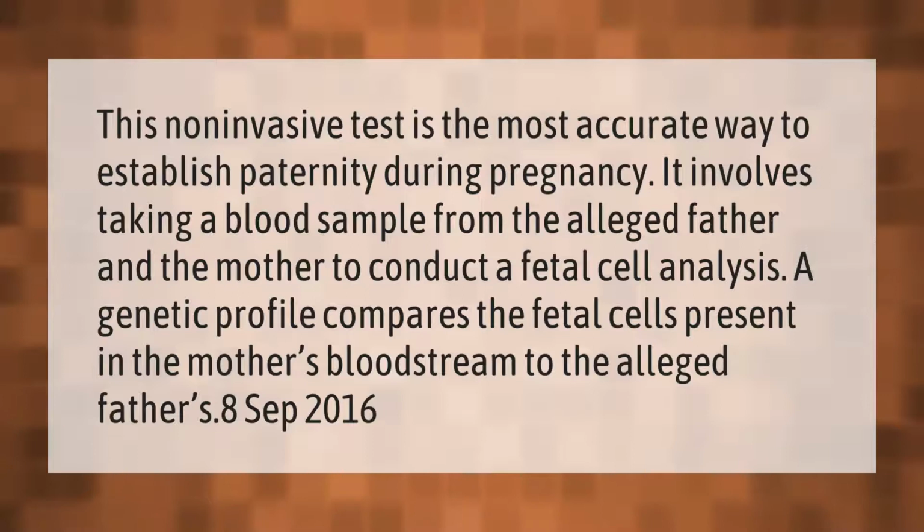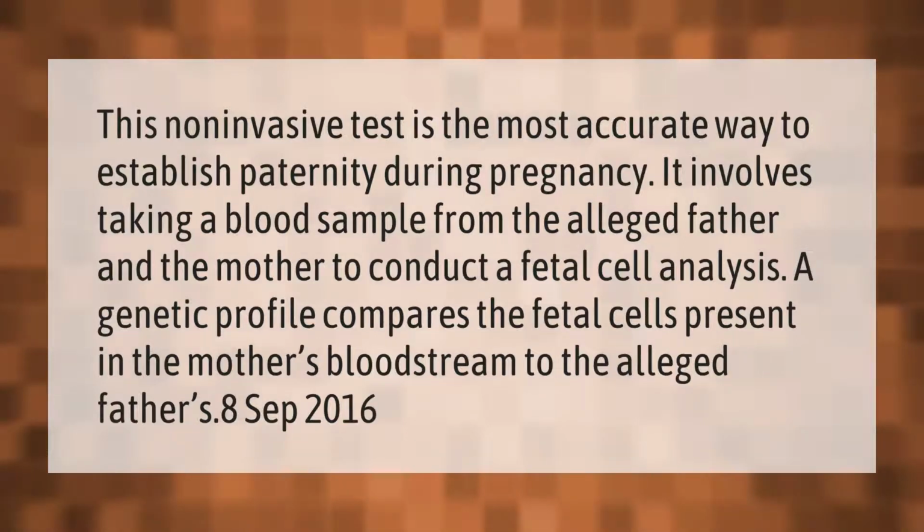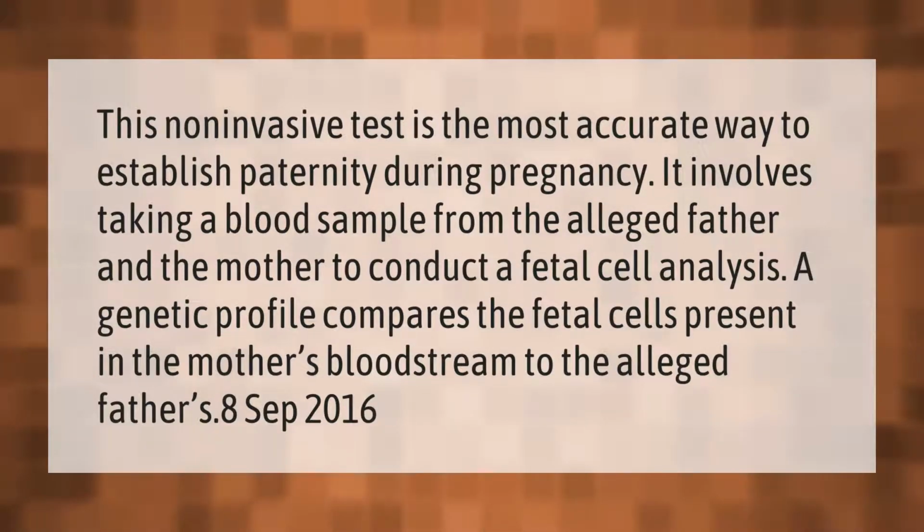This non-invasive test is the most accurate way to establish paternity during pregnancy. It involves taking a blood sample from the alleged father and the mother to conduct a fetal cell analysis. A genetic profile compares the fetal cells present in the mother's bloodstream to the alleged father's.